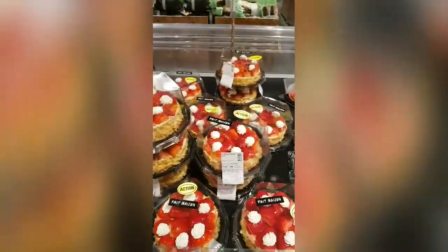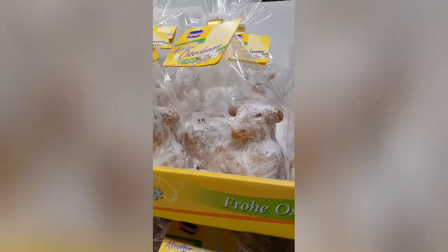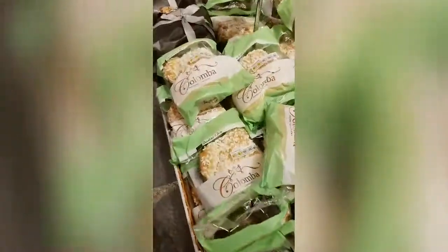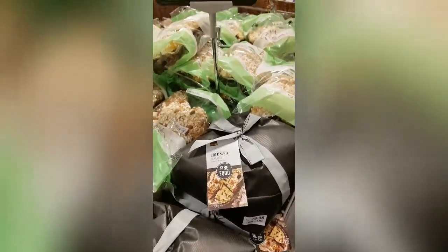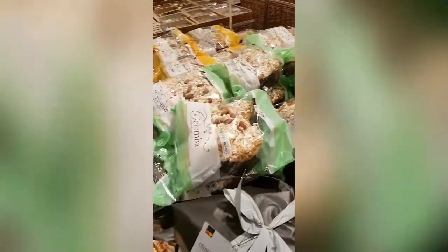Let's go and take a look at the bread. It's my favorite section. Look at the cake! Looks delicious. And lamb bread. So cute. More bread. Shogi cake. This one. I don't know what that is. Cool. I should buy this next time. Not right now. My bag is full.